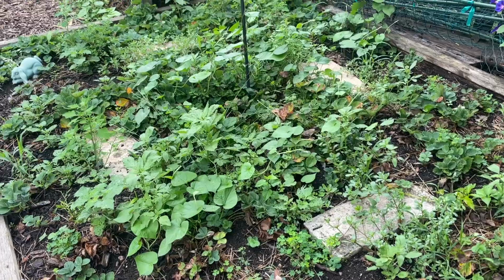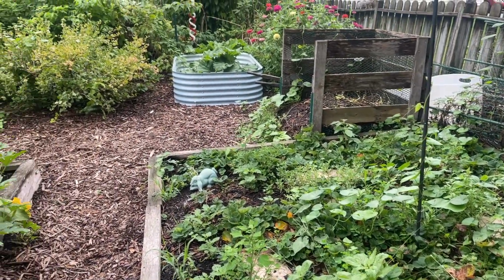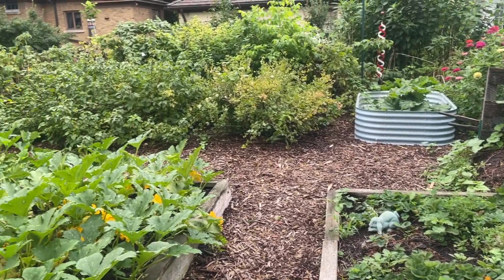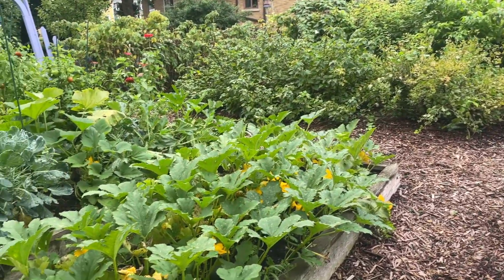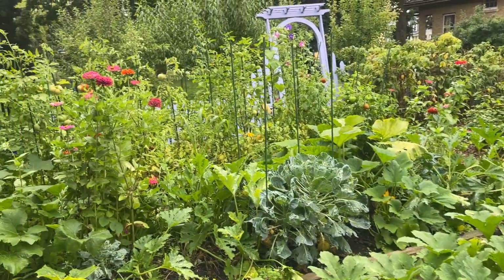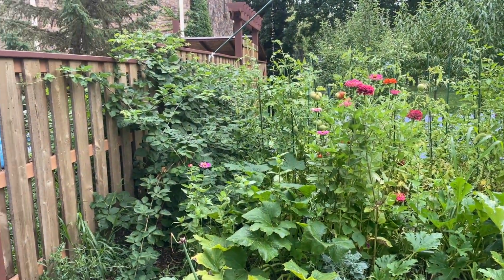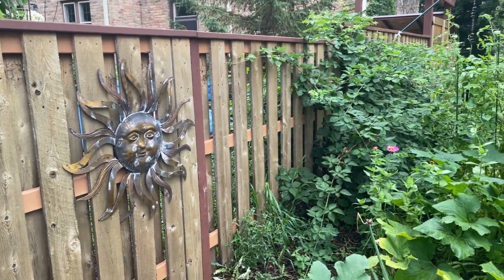This is what happens when you take 10 days off of the garden. Things take over. There are weeds, creeping Charlie. Plants fall flat. Tomatoes over-ripen. It gets wild fast. Even this time of year.